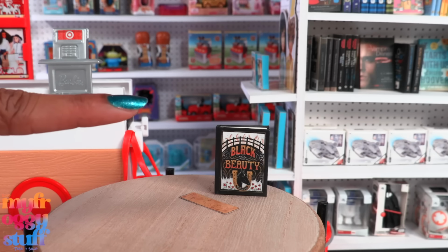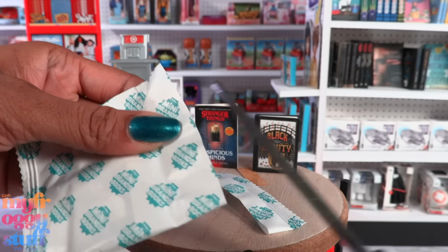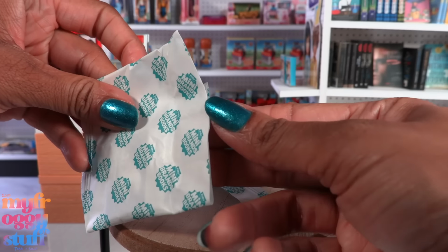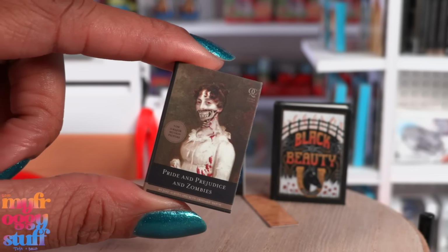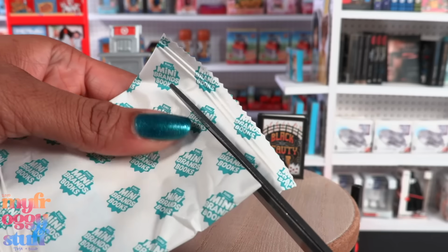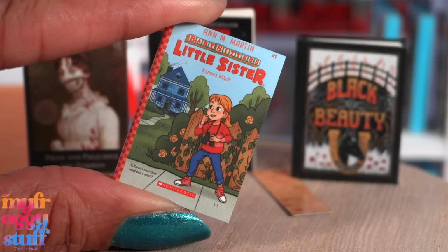And that one is actually a triple. We have another Stranger Things. Our 3rd book from this capsule is our 3rd Pride and Prejudice and Zombies. And the 4th book from capsule number 9 is Don't Be a Double. Babysitter's Little Sister. This is a new one.